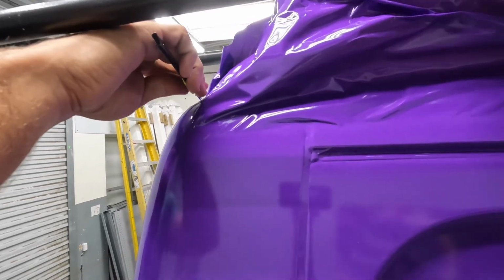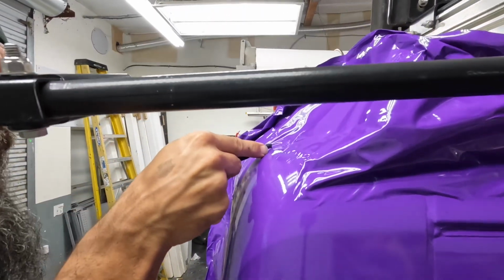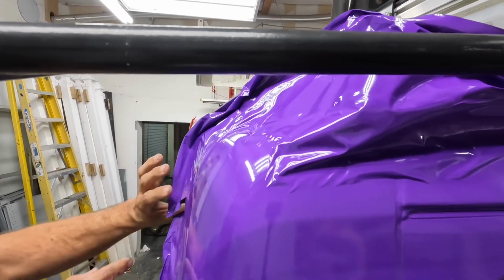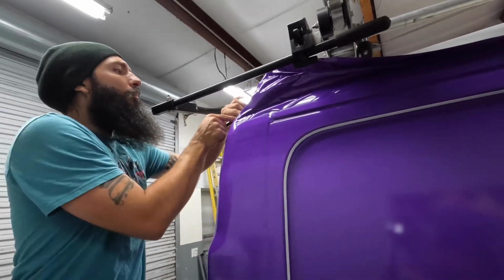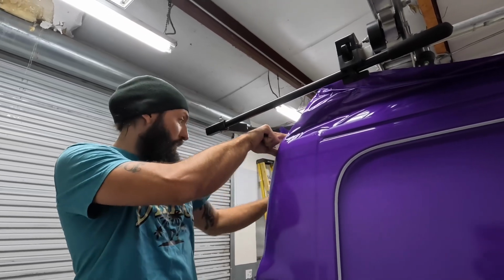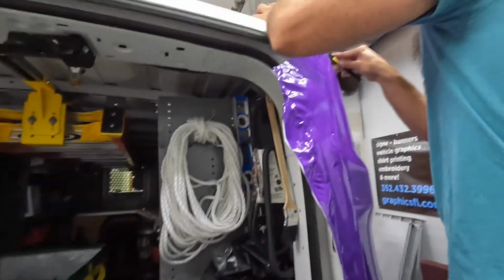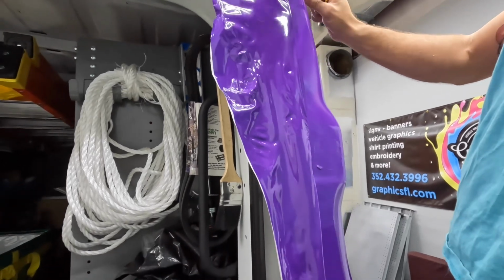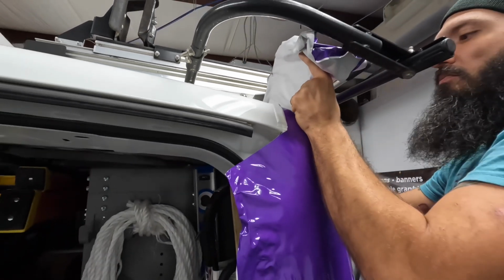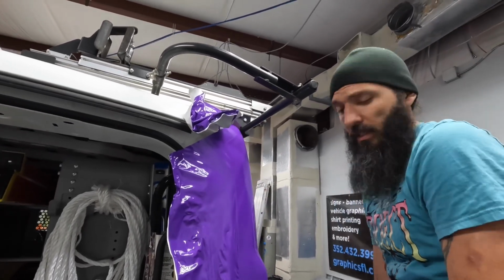I'll pull your car into our shop, take it apart as much as I need to, but for most cars I'm taking off door handles, mirrors, tail lights. This one we took off the whole back door just to get around certain hinges. But yeah, I've gone as far as airplanes, submarine prints. Oh yeah, helicopters.